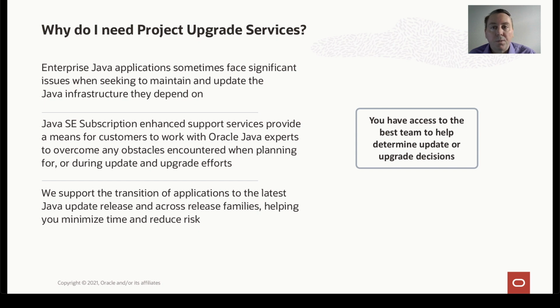For the upgrade services, why do I need project upgrade services? Enterprise Java applications sometimes face significant issues when they seek to maintain and update the Java infrastructure they depend on. There's a lot of complexity, a lot of moving parts, a lot of things deployed in production, and you need service advice to help make any changes at the Java level appropriately. The Java SE subscription provides a service path, so that customers can work with Oracle Java experts to overcome obstacles encountered when planning for or during update and upgrade efforts.